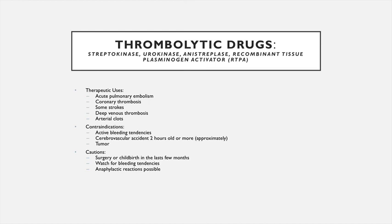People who have active tumors, you want to be very careful with these drugs. And again, surgery and childbirth, especially within the last few months, this can be detrimental because they've had surgery and/or childbirth, so chances are they have some clots that have not completely been resolved, and then these drugs could come in and really cause them to bleed. Anaphylaxis is not super common, but it's a possibility, so it's something to watch for with these drugs.